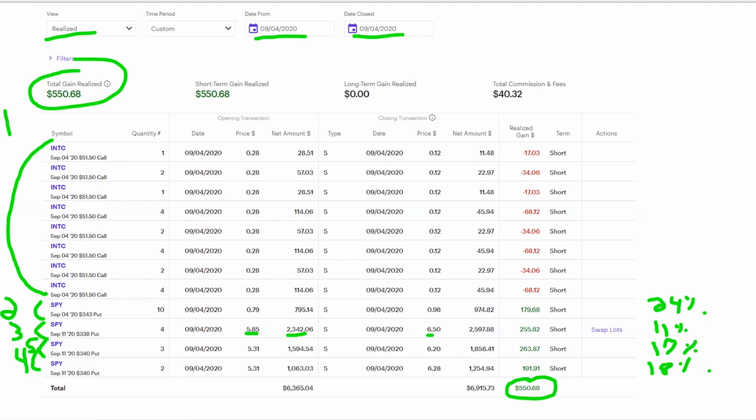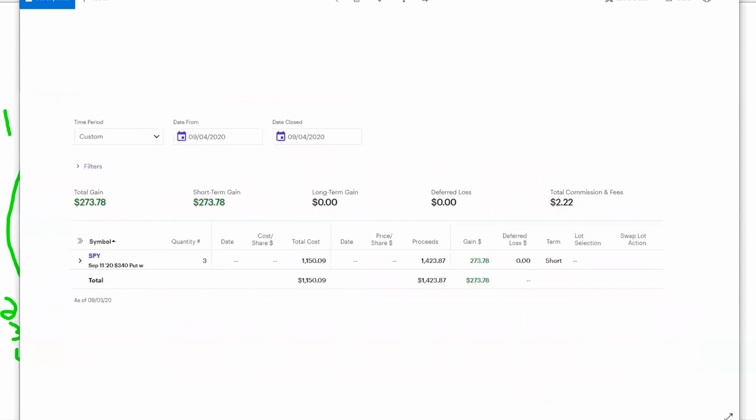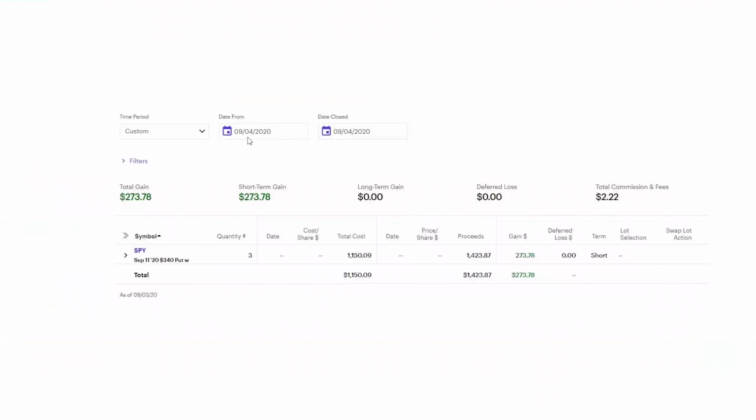Now, we also said, hey, let's grow that Trade Challenge account. We saw that good setup. So now here is a picture of the Trade Challenge account. This is what we did. This is a cash account, that's why it's not showing the cost there. But we were in for about $1,150 on the September 11th 340 strike put.